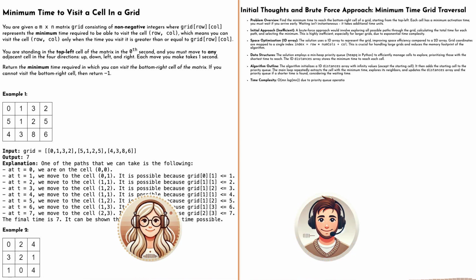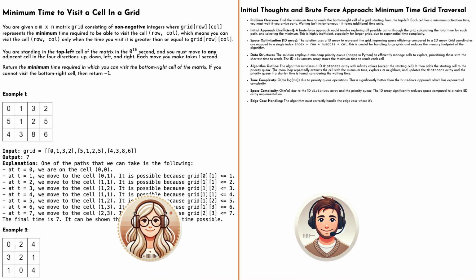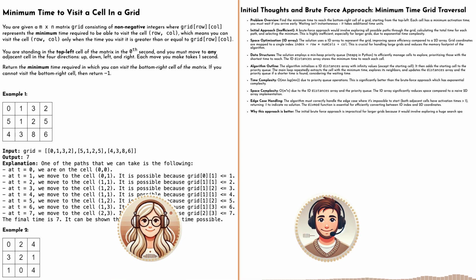So imagine a grid, like a chessboard or something. Okay, got it. And you start at the top left corner, right. The goal is to get to the bottom right. You can move up, down, left, or right, one cell at a time. And each move takes, say, 1 second. Okay, standard grid movement. But here's the catch.